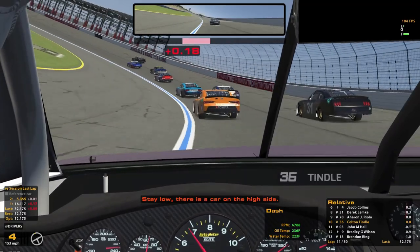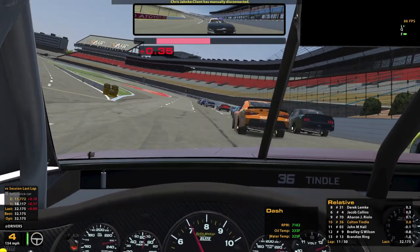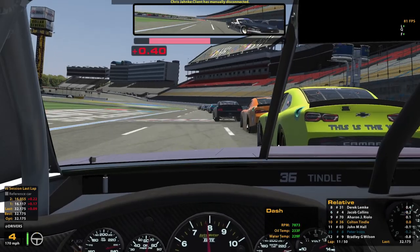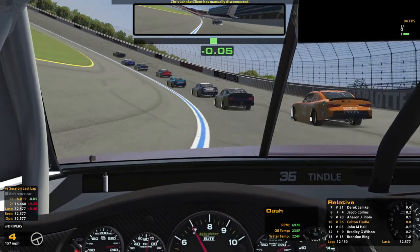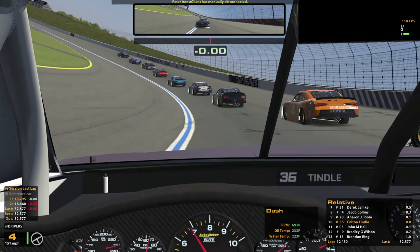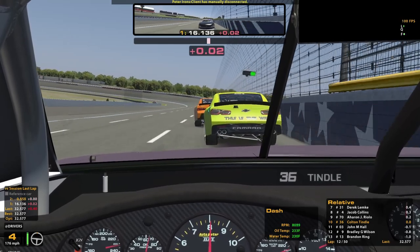Stay low. There is a car on the high side. Stay low. Still there. Didn't want to push up into him. Clear outside if you want it. So it was pretty easy on it. In the corner. Ooh, more wall hits up ahead, it looked like.